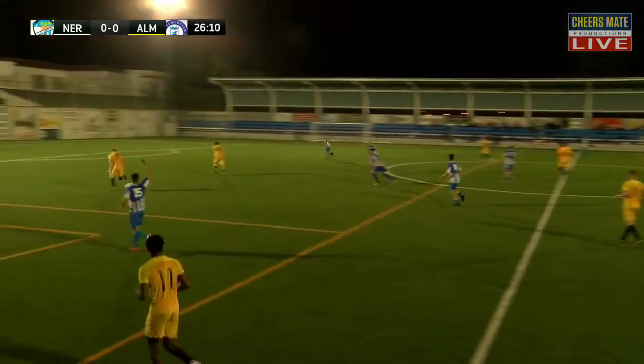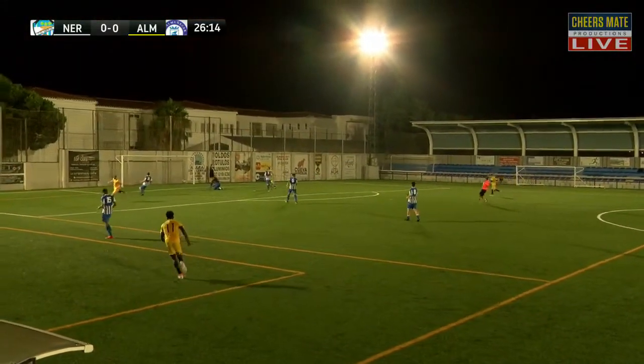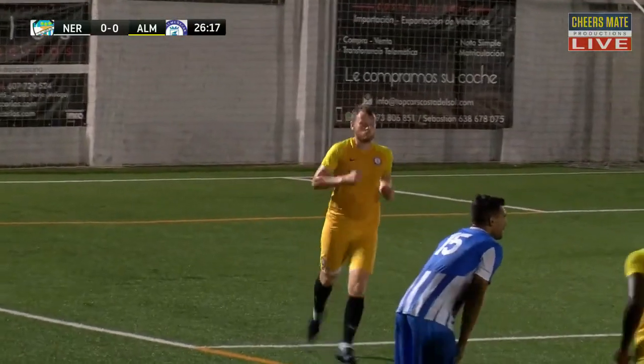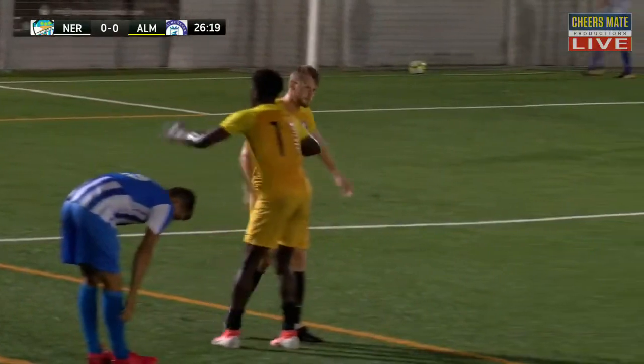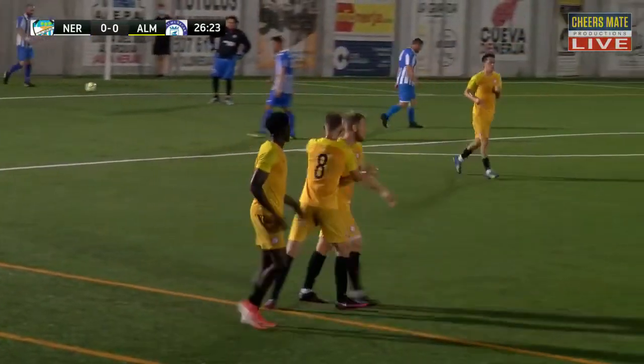Buena presión. Wang looking for that ball through the middle, and is he through? He is one on one, and that's an exceptional finish. And that's Carlson with an amazing finish there, the top right-hand corner. And Nerhard stopped. They were all looking for the offside.